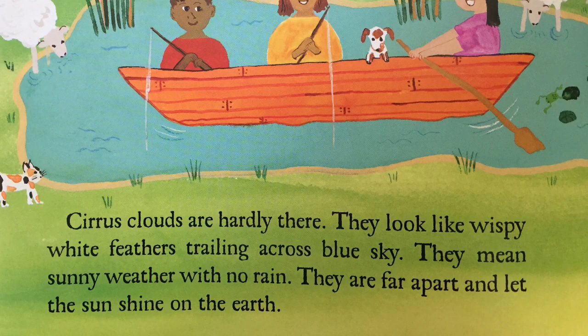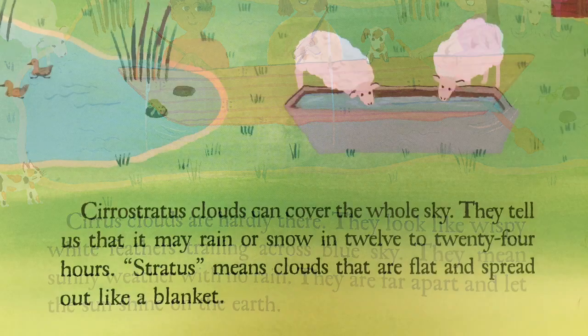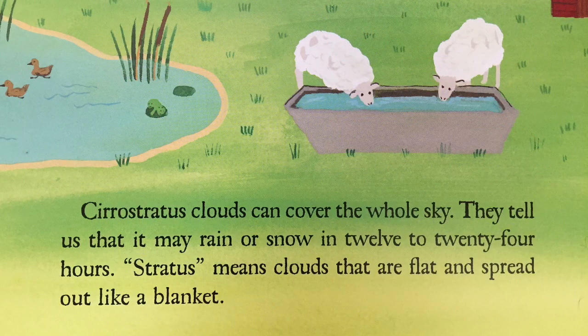Cirrus clouds are hardly there. They look like wispy white feathers trailing across blue sky. They mean sunny weather with no rain. They are far apart and let the sun shine on the earth. Cirrostratus clouds can cover the whole sky. They tell us that it may rain or snow in 12 to 24 hours. Stratus means clouds that are flat and spread out like a blanket.